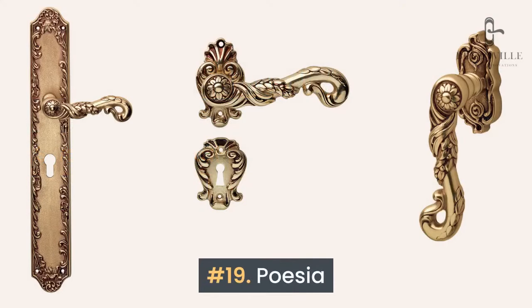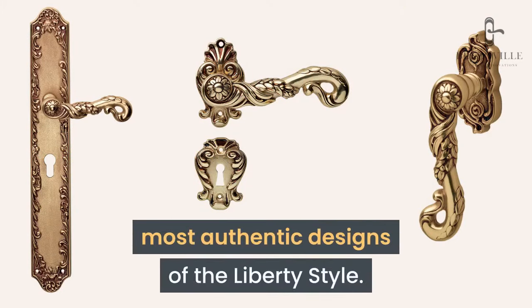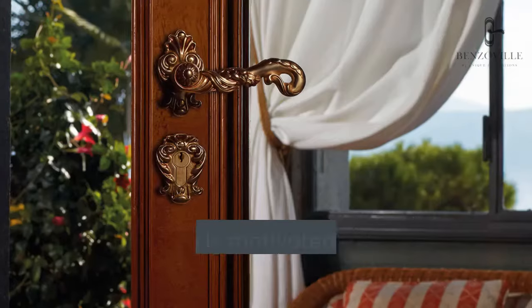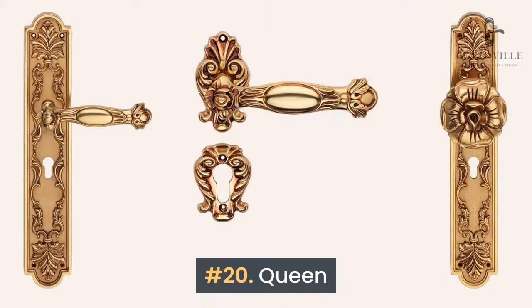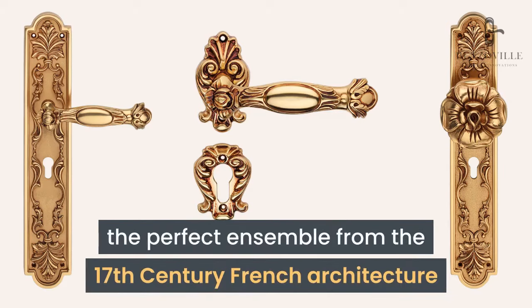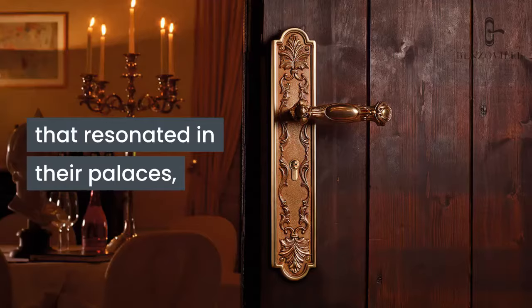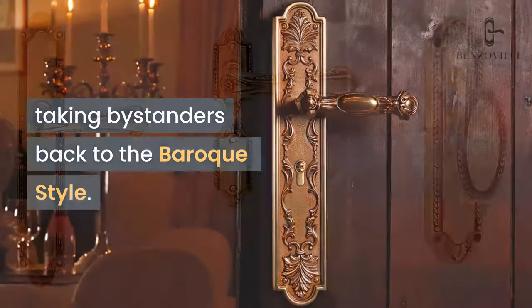19. Poggia. Poggia designs fall in the domain of most authentic designs of the Liberty style. The theme is motivated by nature to make the room feel alive. 20. Queen. Truly speaking for a queen, this design brings in the perfect ensemble from the 17th century French architecture that resonated in their palaces, taking bystanders back to the Baroque style.